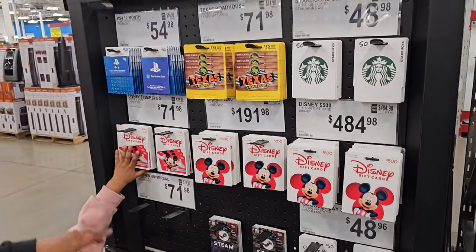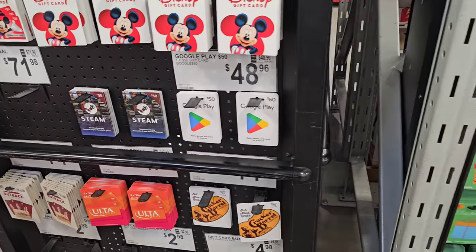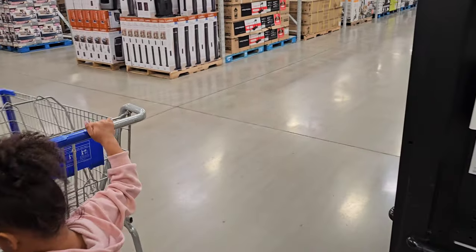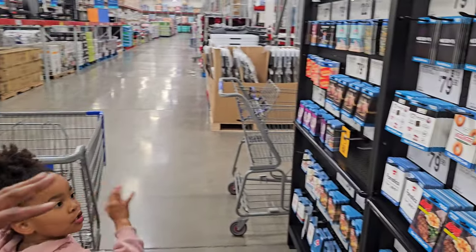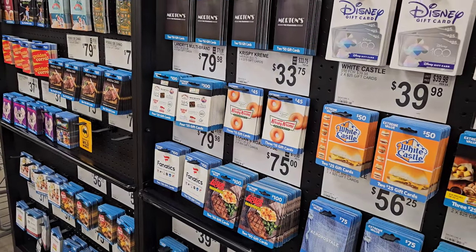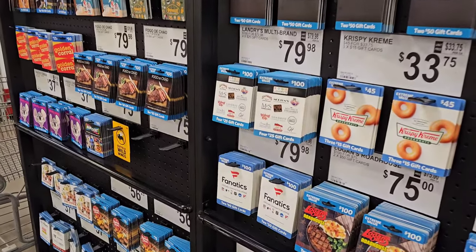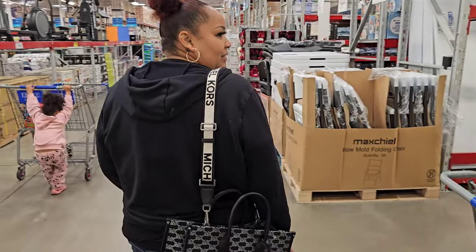Mickey Mouse! Disney's the same. They ain't willing to bend. I don't like that. Yeah. Coffee! Faith, Mommy's going to push. You got to be careful. These ones over here are willing to bend. Donut! Krispy Kreme! That way. Mom gets annoyed. I love Krispy Kreme. Faith, let Mommy push it.